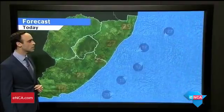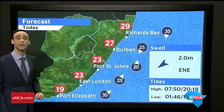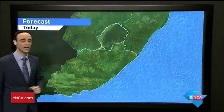Some areas along the coast are going to be quite gusty for today. Richards Bay and Port Elizabeth averaging at 35 kilometers per hour. Durban, you have a northeasterly wind. It will be fresh at times.